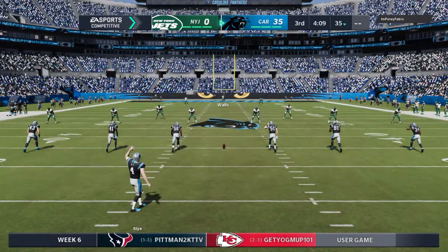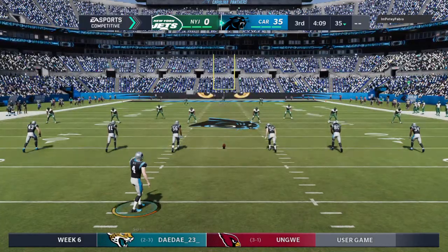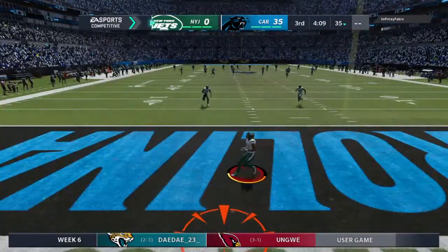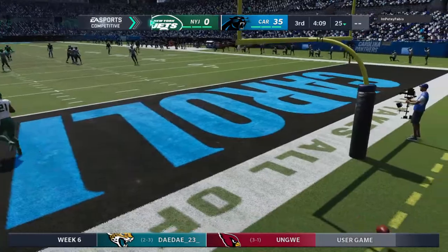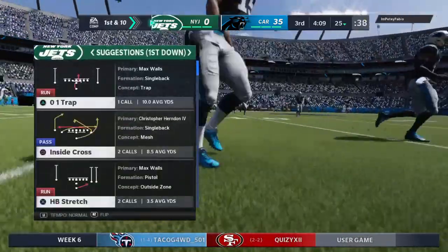Joey Slye to kick off for Carolina. Joey Slye now to kick off after the touchdown. And that'll carry over the back line of the end zone for a touchback. 25-yard line.